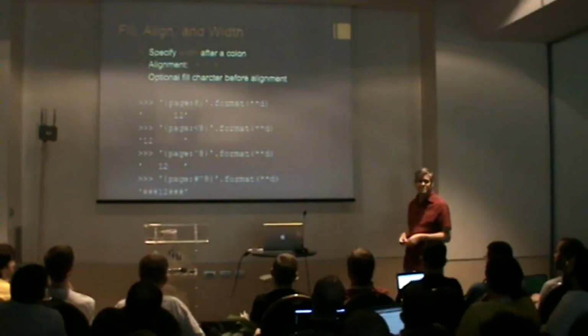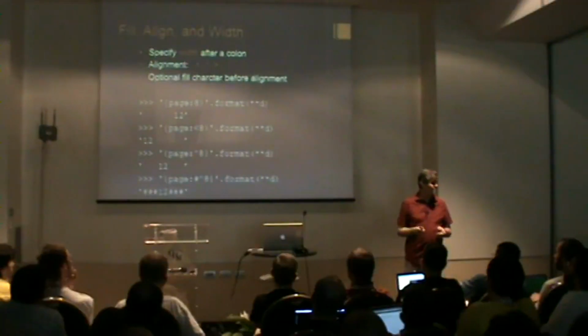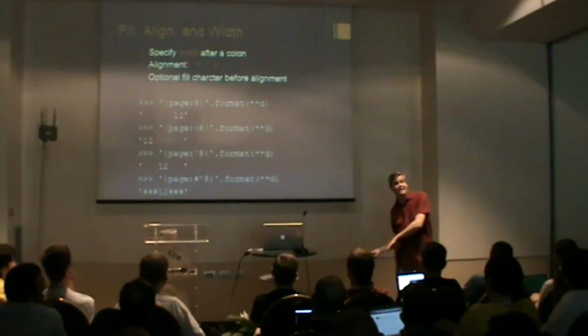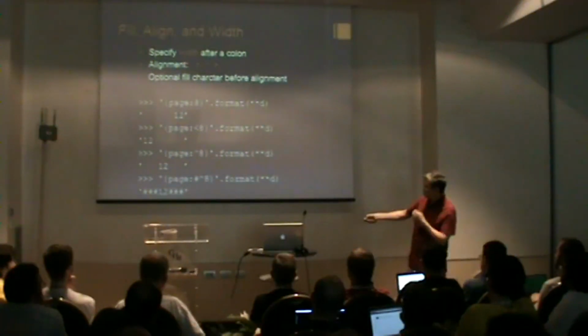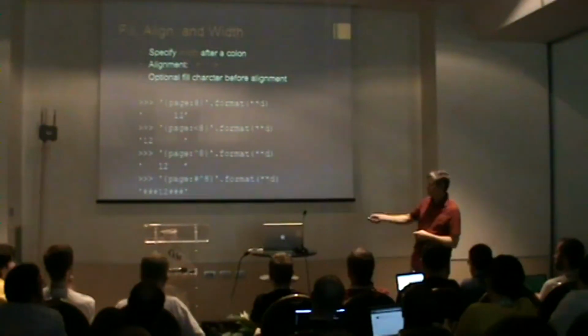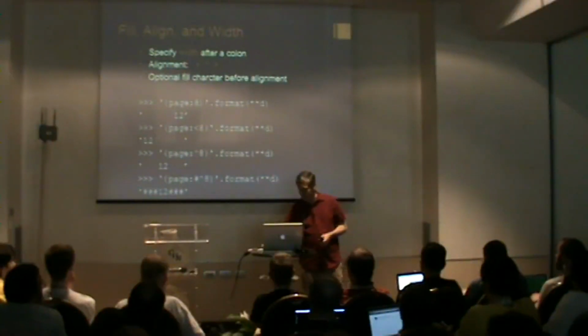You actually specify the format in the correct place, not in the code, but in the template. And the template is really concerned about layout. So you put layout information in the template where it belongs. I believe that's an improvement. And then you can also prefix this with some character to say what the fill character is. So instead of adding spaces, you can add a number sign or whatnot. I think that's kind of cool.